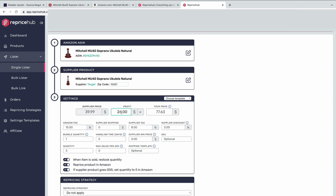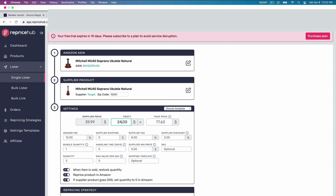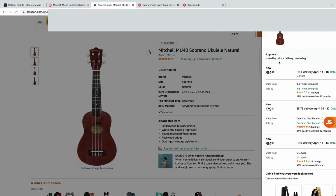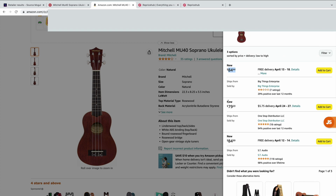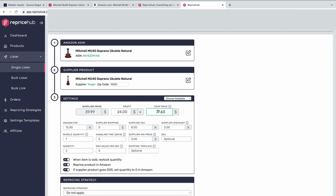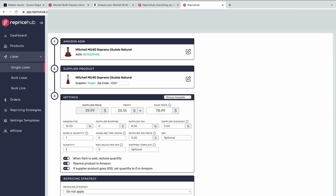And of course, if you want to outbid the competitors right here, you see under the buying options, people who offer free delivery, they charge $84, around $85. People who don't have free delivery, they are around $79. So in your case, you'll still underbid if it's $78 or something like that, like $78.99 would be a good price. And so you see you can make a profit of $25+, pretty good. And then you would create this listing.